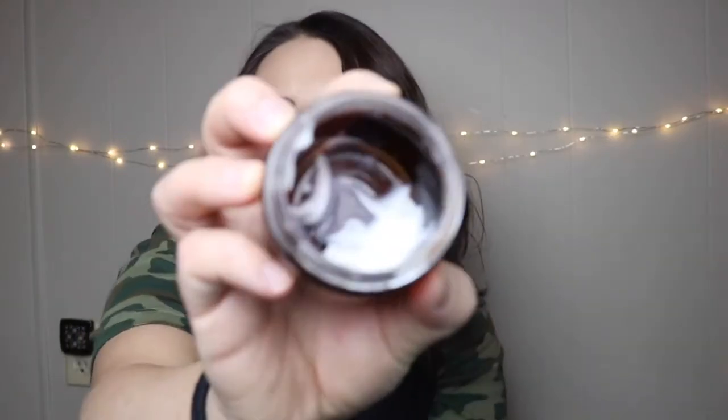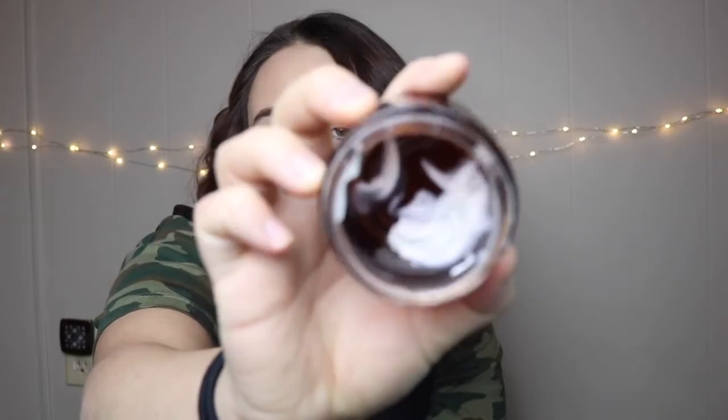And then the last product I want to talk about is just one skincare product. This is the Josie Maran Whipped Argan Oil Face Butter. I love this stuff so much. This is the Juicy Mango, and it smells so good, but mine is almost empty and I'm really sad about it. This is such a nice, thick, luxurious cream. It's so buttery and just soft and super hydrating.